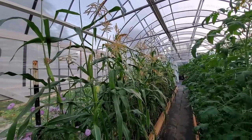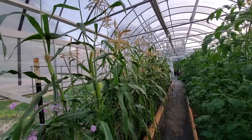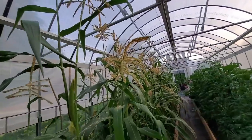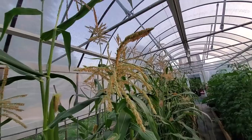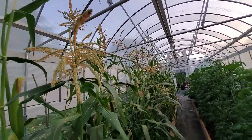If nothing else, it's cow feed. They love corn stalks. But isn't that beautiful? Amber waves of grain. That's what I think of every time I see this. They might have been talking about wheat, but I'm talking about corn. It's beautiful.